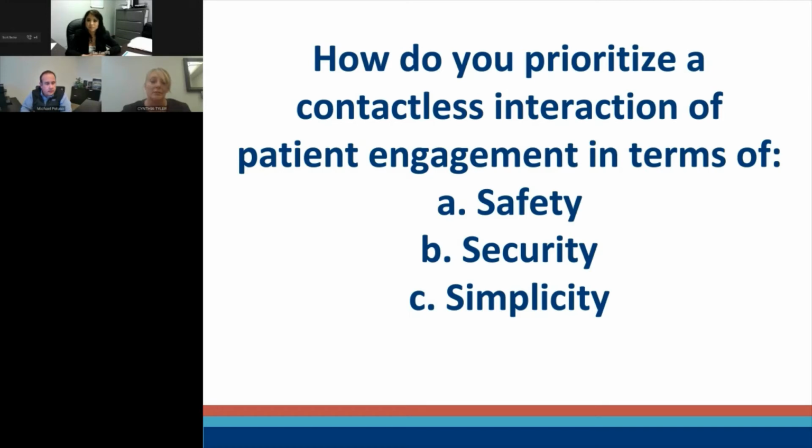I agree with the others. I think if I had to figure out which one to prioritize, all are equally important. It doesn't matter if it's safe or simple if you don't have the security. We're dealing with patient information, and so we have to make sure it's secure. For our company, that was one of the biggest things that held us off for so long: how do we make sure everything's secure? So all three are important.